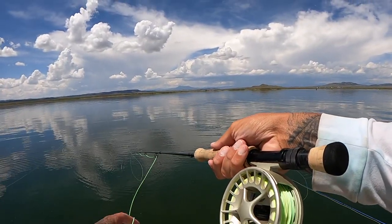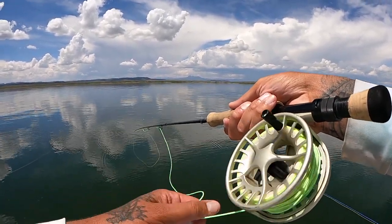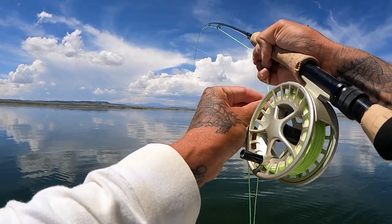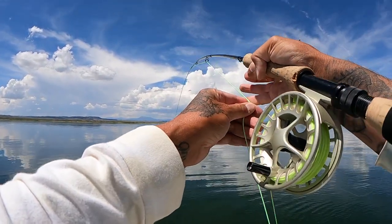No wind, super, super hot. Calabasas all over us. Could use a little breeze. All right, guys, I just got spanked again. Another carotid fish. He doesn't really know he's hooked yet. Now he's starting to figure it out.